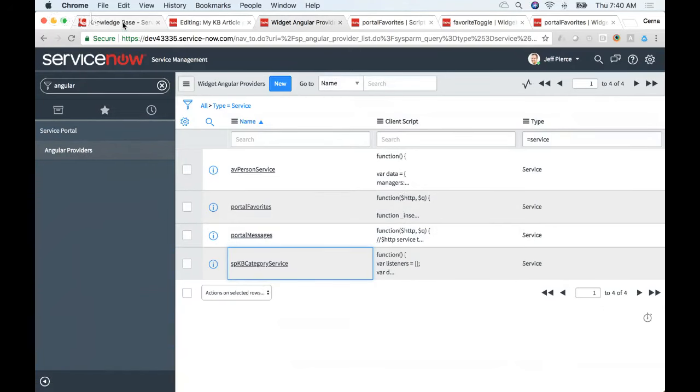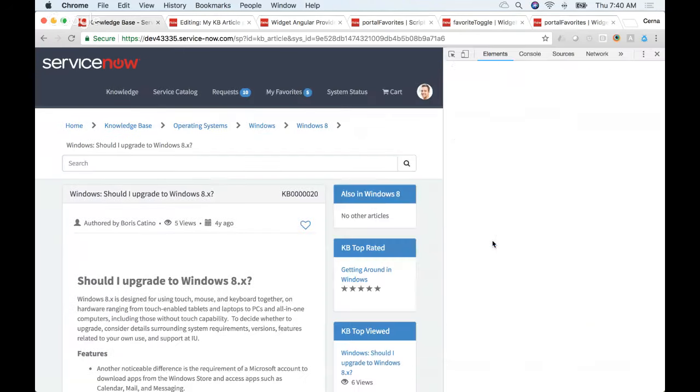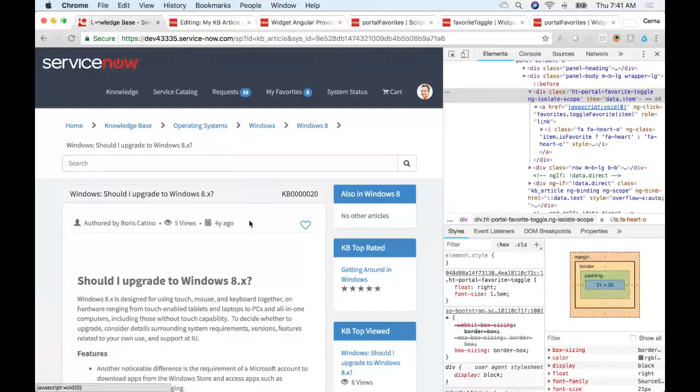All right, so now let's take a look at the next things I did. Well, first of all, the heart has some CSS applied to it. If we take a look at that, you can see I have the class name HT portal favorite toggle in my directive. And I've already added a style sheet that simply says float right, font size 1.5 EM. So that's how I'm getting it to float over to the right here, just in case you were wondering. If I didn't have this CSS applied, this heart would be sitting right above this over here.